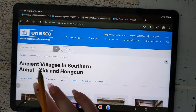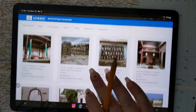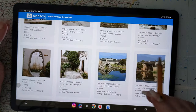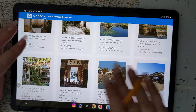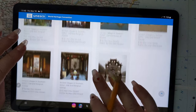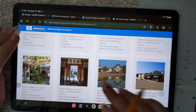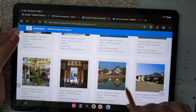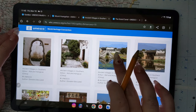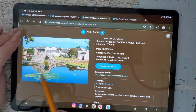If we look at the gallery here, these are mainly pictures of Hongcun. From what I can tell, it's the more tourist-friendly of these ancient towns, but these towns remained almost untouched during China's industrial revolution in the latter half of the 19th century. And you get these really pretty ponds here that are important for village life. And the most famous site is this little footbridge going over the pond there. Isn't that very cool?